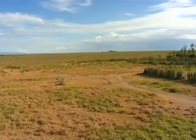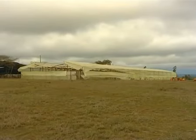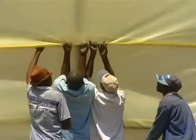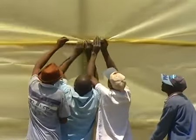Two, you need to look at the direction of wind. Where does wind come from? Because if you just construct without looking at the direction of wind, your greenhouse structure will be blown out, and by the end of the day you will encounter another extra cost to put up a new greenhouse structure.